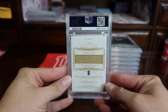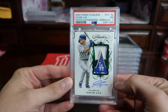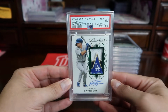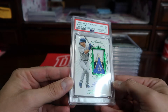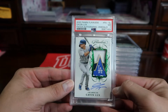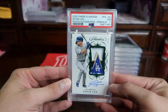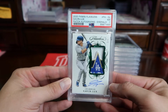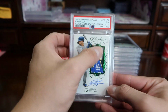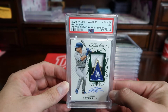Here we have another PC card. This is a Gavin Lux. I only purchased this because of the patch of the LA. It is number 2 of 5. Again, I have the most horrible luck when it comes to thick cards and grades, because I have seen a lot of flawless cards that somehow do get 10 grades, but not the stuff that I typically send in. But again, it is for the PC. It's very limited, and I haven't seen much of the other Emerald cards to know what patches those have. But again, awesome looking LA logo there in the patch.